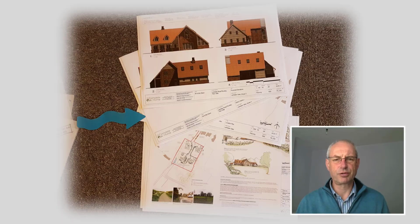So let me just talk you through some of the other documents that are required with a planning application. Most planning authorities will have a list of documents that they require before they'll register the application.